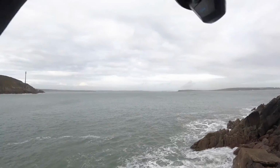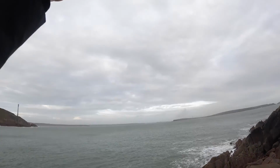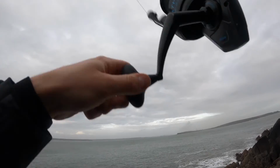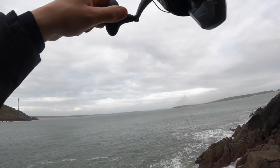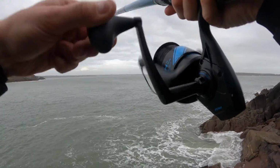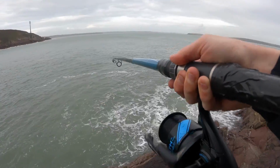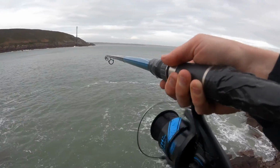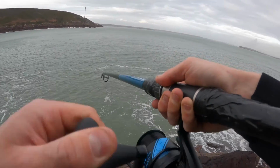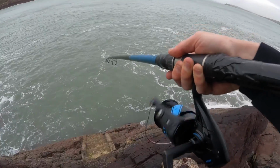Feels like possibly there is. Yeah, I think there is something on. Yeah, there is. Feels quite a decent size, you know. It's not fighting very much. It's staying very deep. Yeah, a bloody dogfish. He must have been on there quite a while.